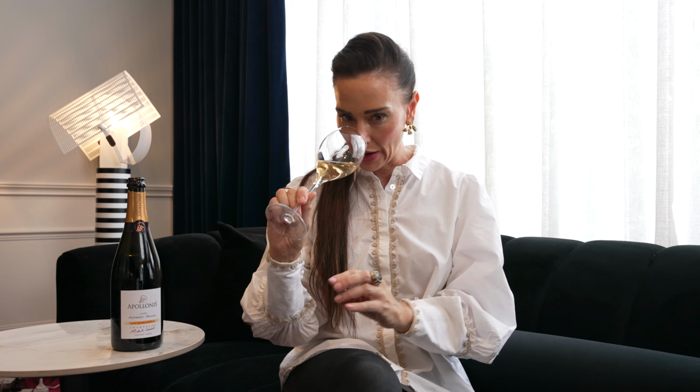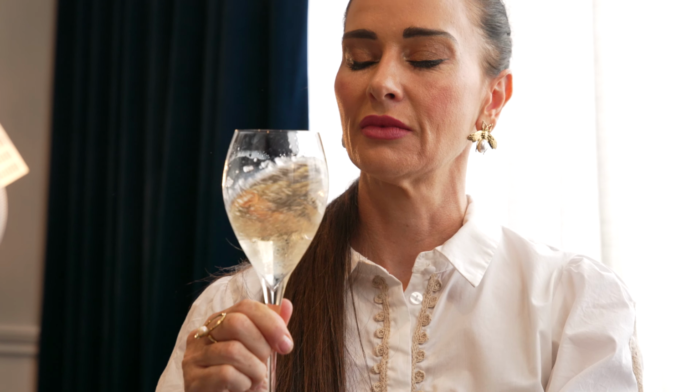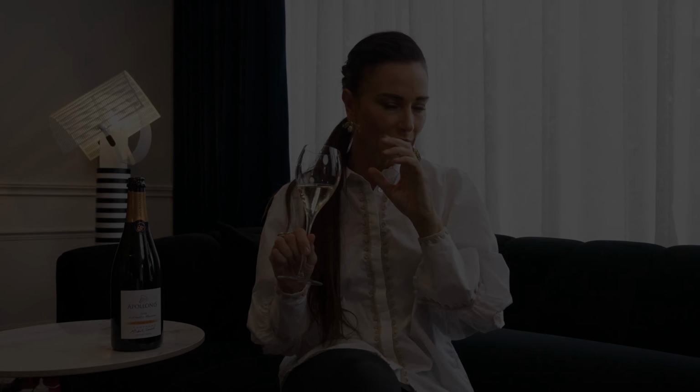What I love about it, again, we see this apricot character and the warmth of the fruit, but there's a spiciness to it. There's a herbal edge, there's a spiciness. Sometimes I get this licorice note on this wine, which I really enjoy.